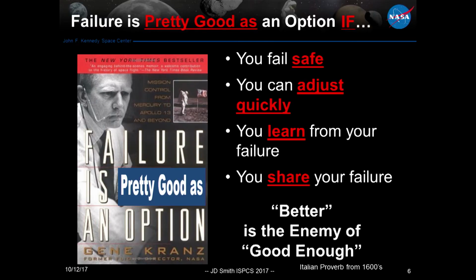I wasted my money, you wasted your time, NASA wasted its time. If you don't share it, it's as if you never did it. I think that's really important because researchers don't want to share their failures, but sometimes that's the most important thing to share. For researchers, we try to talk about how better is the enemy of good enough, the Italian proverb from way back.